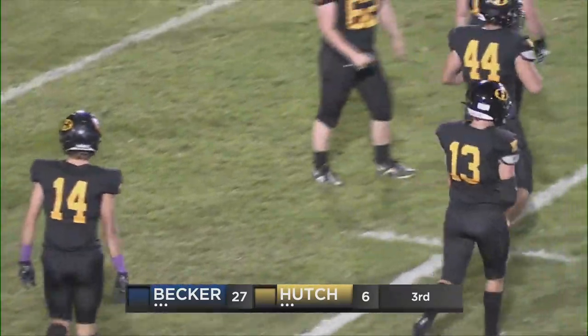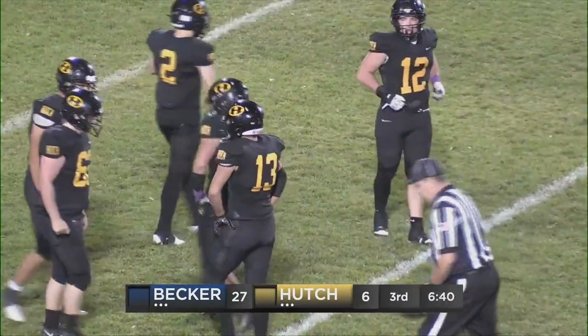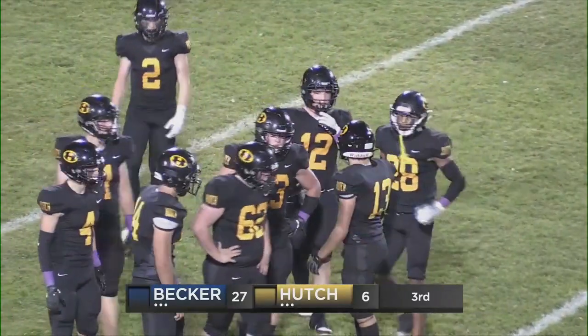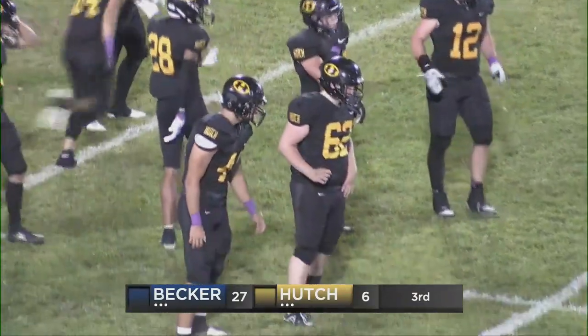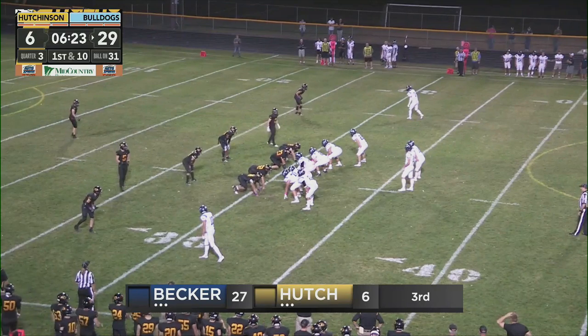Devontae Parker was the team leader in tackles coming into play today, and he runs down Chiava out on the edge. Number 28, Parker, on the tackle. Enough for a first down for Becker, and they'll have it now at the 31-yard line.